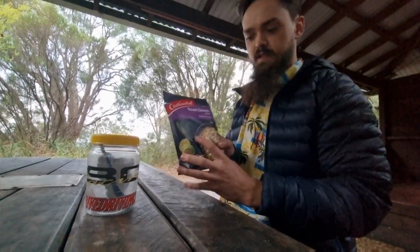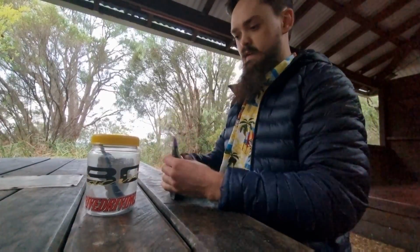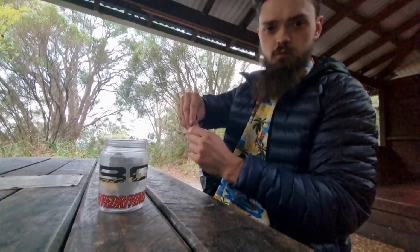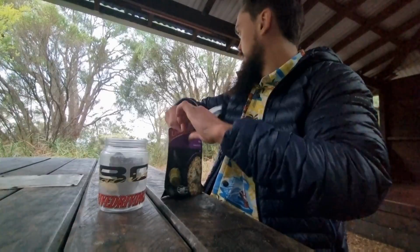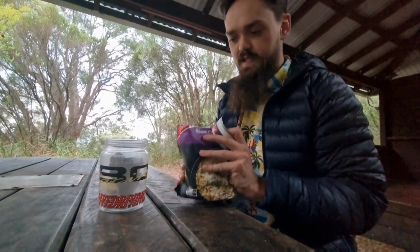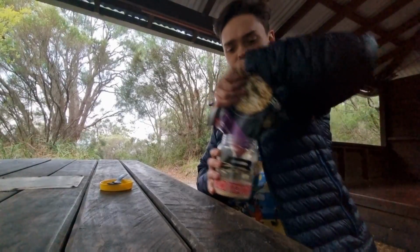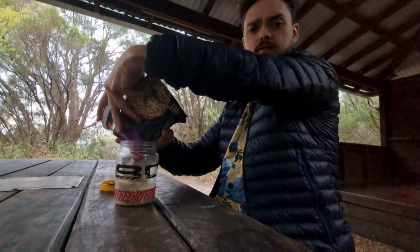Now, tonight's dinner is roast chicken and leek, and I'll just be throwing it in the jar with some water. For those of you who don't know, this is called cold soaking. It's where you're not required to cook at all. And it's very simple, it's very easy to do.